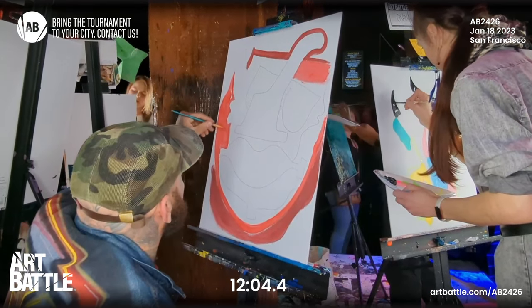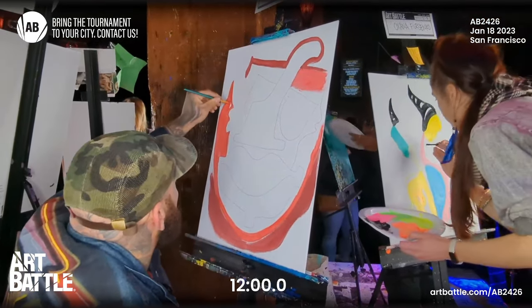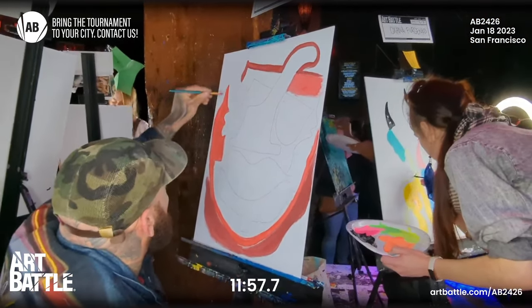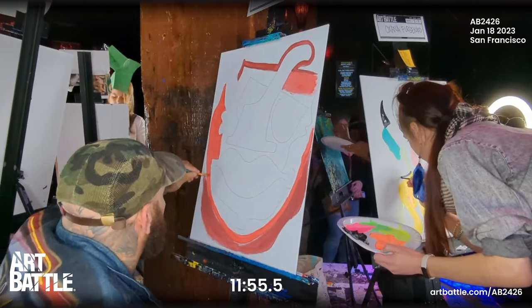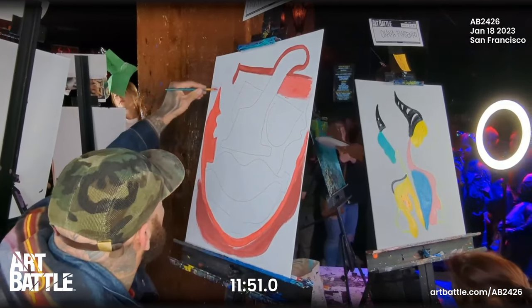Ooh, and I feel like I'm seeing an abstracted face in there. Does anyone else see that? Would love to chat with you guys in the comments about what you're seeing being revealed from these two abstract approach pieces from Oxana and Michael.